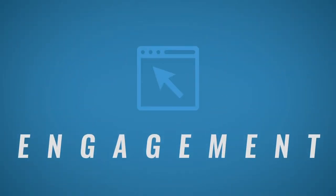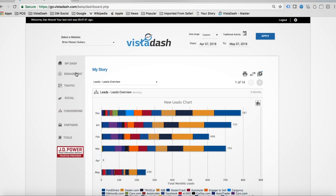Engagement really looks at the effectiveness of your campaigns and looking for the outcomes, such as, are you really getting the right traffic to sell cars? So are these campaigns out there generating text, chat, call, form fills for you? And all that can be measured within engagement.